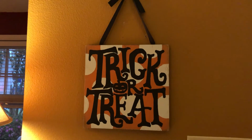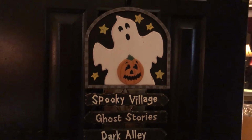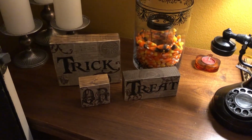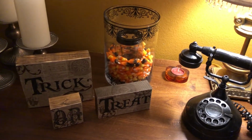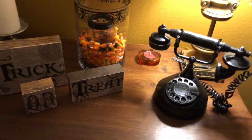This came from Kirkland's last year, my trick-or-treat sign. On the other side, it says out of candy. This came from, it was Garden Ridge at the time, At Home now. My sign. The trick-or-treat blocks came from a local store to Charlotte called Black Lion. My phone came from At Home.